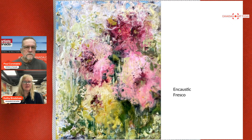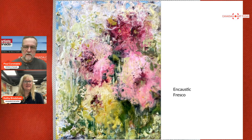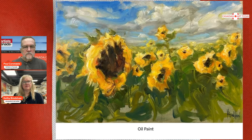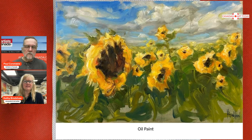It is, yeah. Well, it's getting your substrate to work with you rather than against you, right? A lot of times we get a substrate and the first thing we want to do is cover up that white canvas, just get rid of that. We get a sienna or an umber and we paint it down and then we work on top of it. But this is the difference: this is an oil painting. You can see the textural difference between that and what we just saw. And they're both flowers, different flowers, but back to these.